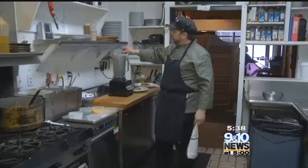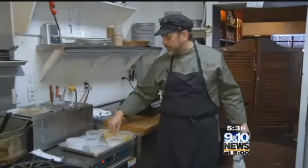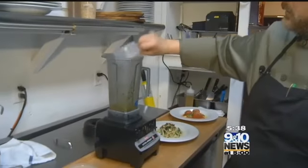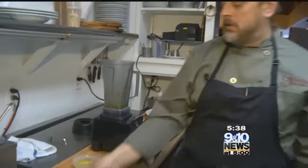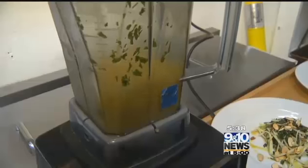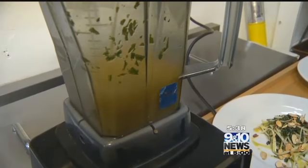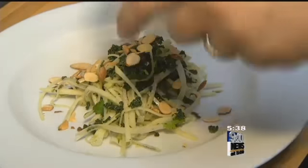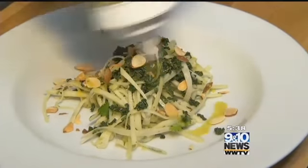This leaner, greener addition to the menu features salted Tuscan kale, kohlrabi, sliced thin with a refreshing appley flavor, cilantro, and parsley, dressed with a little help from the blender. Inside, champagne vinegar, orange juice, fresh herbs, and olive oil. Finished with a handful of toasted almonds for extra crunch.